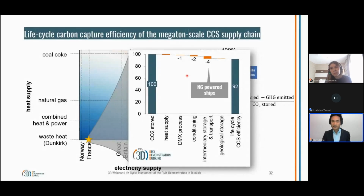Okay, and now we also see that actually, if we have achieved a very low energy supply already, natural gas, the transport step actually becomes the highest emitter. And this is because in this scenario, we have considered natural gas powered ships for the transport of CO2 to Northern Lights.